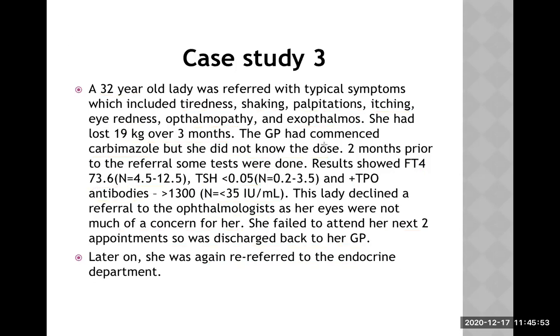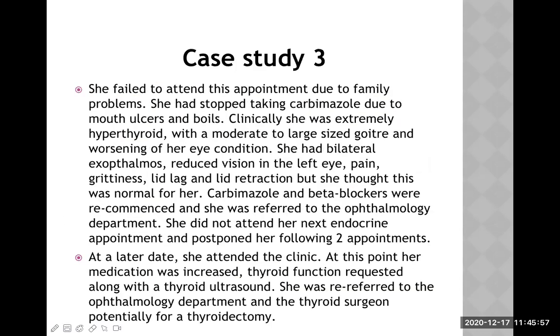Now, let's move on. See this? This is a good type of case, and it will clearly provide you a lot of important information. She failed to attend this appointment also due to a family problem. She had stopped taking carbimazole due to mouth ulcers and boils.